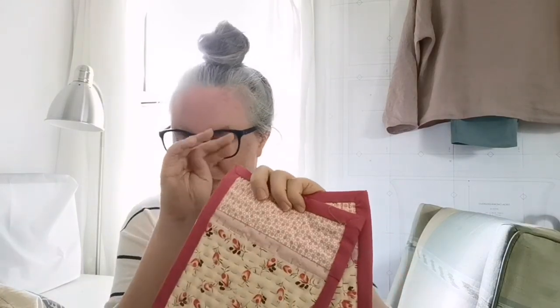Oh, I even added a couple little crosses on that one. I love that. So I have these little matching ones and I use them all the time. I thought this would be a neat project to do on a larger scale. I had a lot of fun.